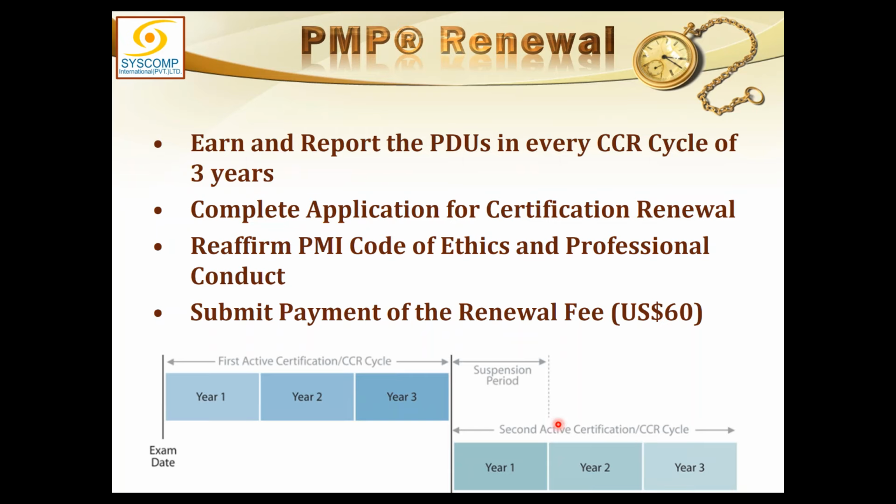So whenever in the suspension period you renew your membership, it will not start from that day onwards. It will start from the day it was suspended. So the three year cycle is continuous. 3 years and then 3 years and then 3 years, no matter the suspension period. Suspension period does not give you any extra advantage at all.